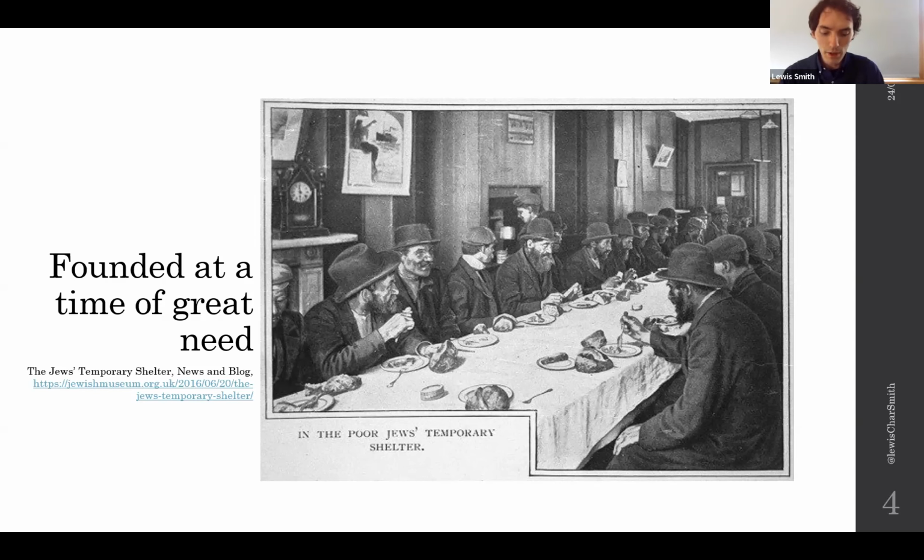The key motivation for founding this shelter was much of the turmoil happening in Russia, which in the 1880s had experienced waves of anti-Jewish riots that swept across several regions, not just of Russia but of many different parts of the empire, eventually leading to more than 2 million Jews fleeing Russia between 1880 and 1920.